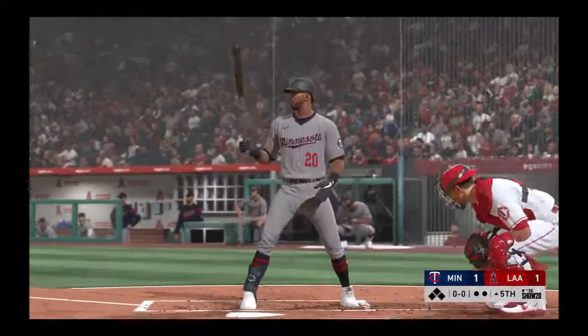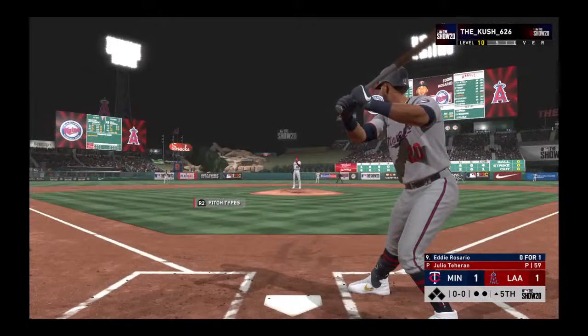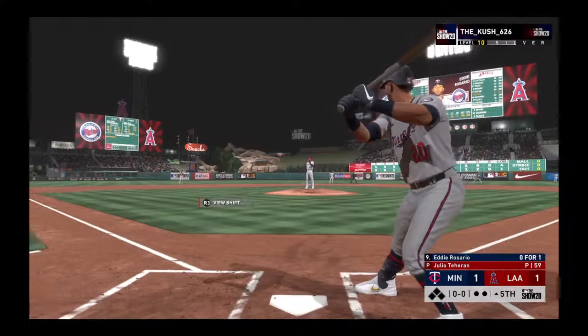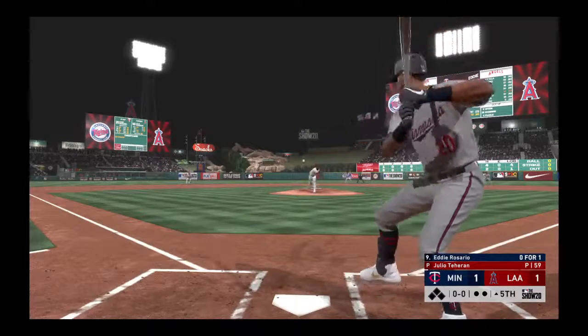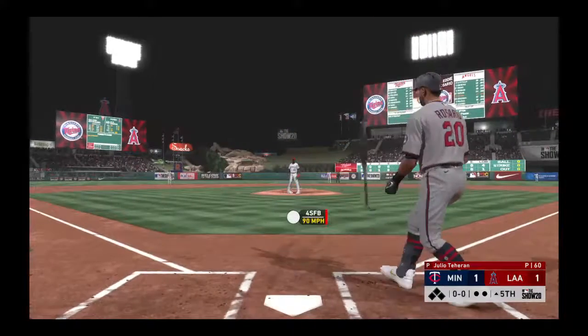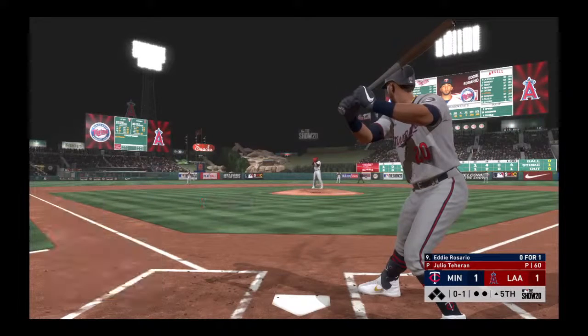Up next for Minnesota, Eddie Rosario, looking to put the ball in play here. He went down on strikes in his first at-bat. Yeah, but it was a good changeup, Matty. Good arm action on that pitch. Look for him to try and stay back a little bit more. Let the ball get a little deeper. Don't be shocked if this pitcher tries to rush a heater right here.